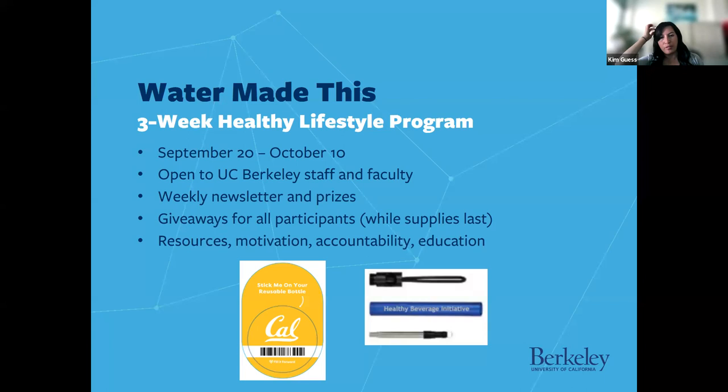And this program will include resources, motivation, accountability, and education. Each week there will be a different theme that includes all of this. So for the weekly prizes, we're going to be doing $50 gift cards to campus restaurants. So if you're back on campus, you can get a few free meals using that. And then we'll also do a bigger gift card as the grand prize.